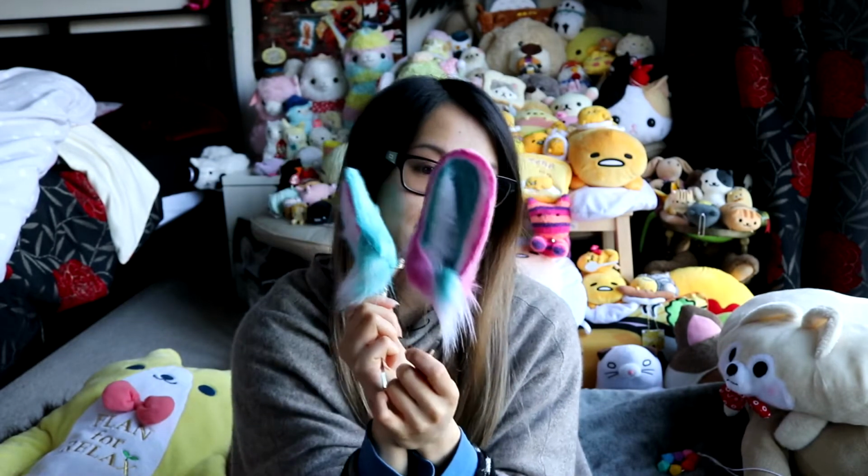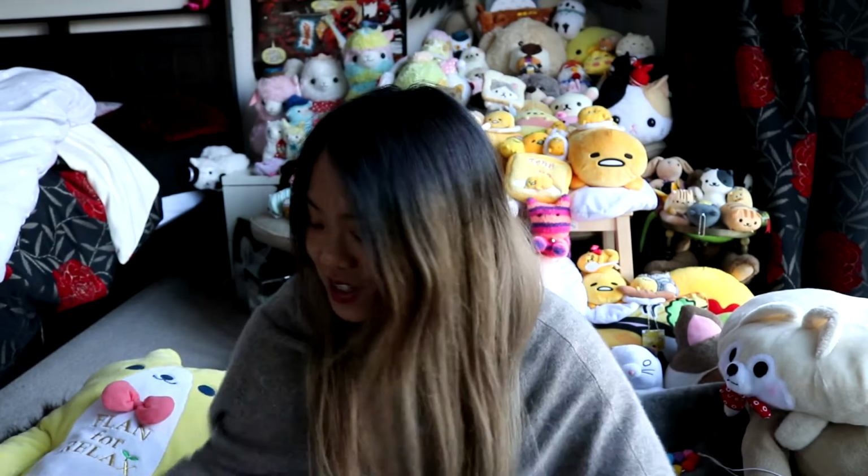These are the bubblegum mismatched bun ears, which will be going to the release, and they are so cute, I love them. They're so playful and everything. They are the best, I love them. Just look at how cute these are. They are adorable, and whoever gets these in the release, I just hope you enjoy them as much as I enjoyed making them. I'm definitely going to be making my own personal bun ears, because I need my own personal bun ears.